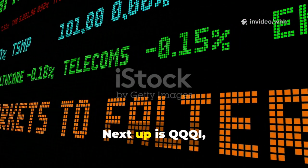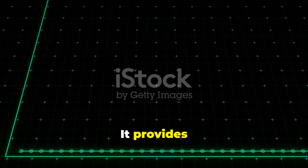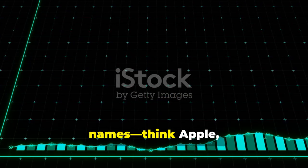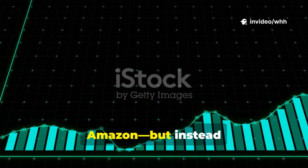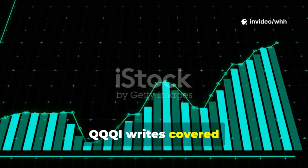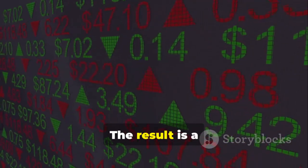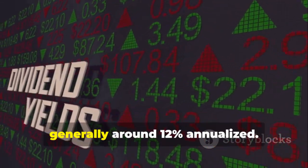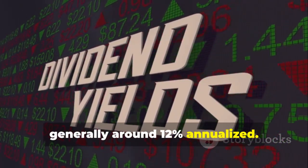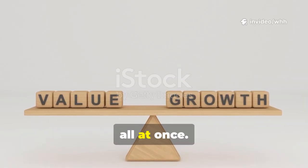volatility. Next up is QQQI, which focuses on the NASDAQ 100. It provides exposure to high-growth tech names. Think Apple, Microsoft, Nvidia, Amazon. But instead of just holding the index, QQQI writes covered calls on the QQQ ETF to generate income. The result is a monthly dividend stream that's generally around 12% annualized. It gives you growth exposure, some volatility, and solid income all at once.